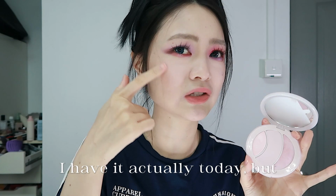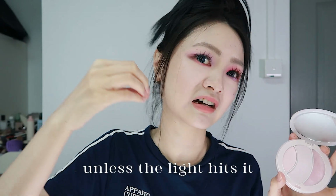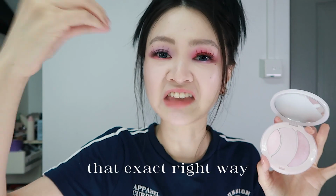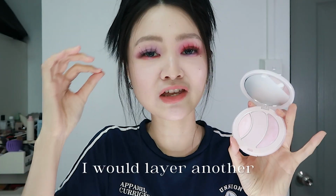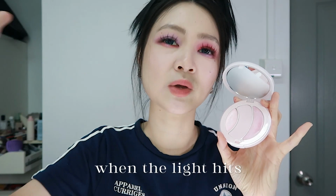I have it actually today, but you can't really see it unless the light hits it that exact right way. I would layer another blinding shimmer on top. Gives a silver glow with a slight hint of pink when the light hits.